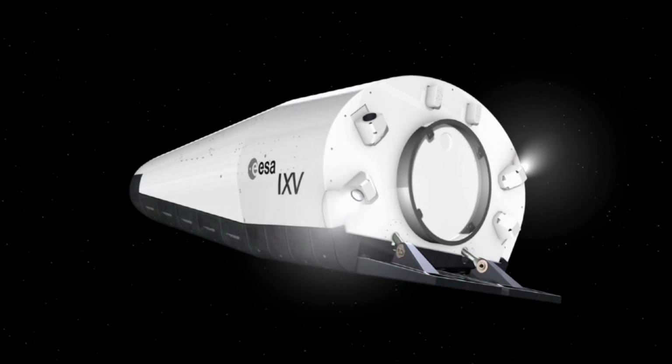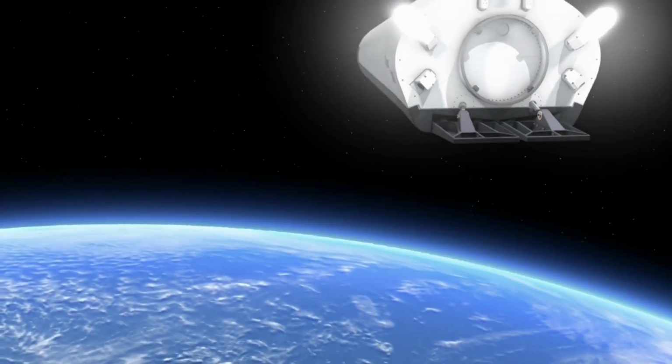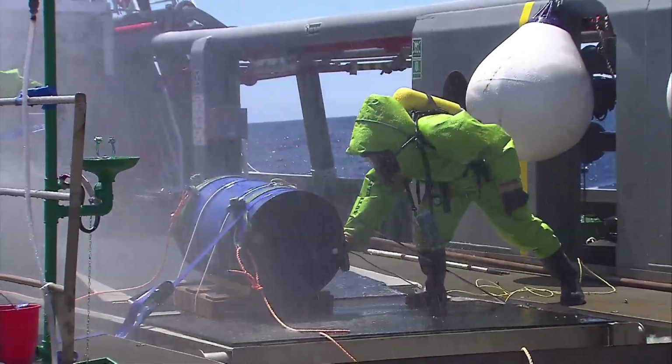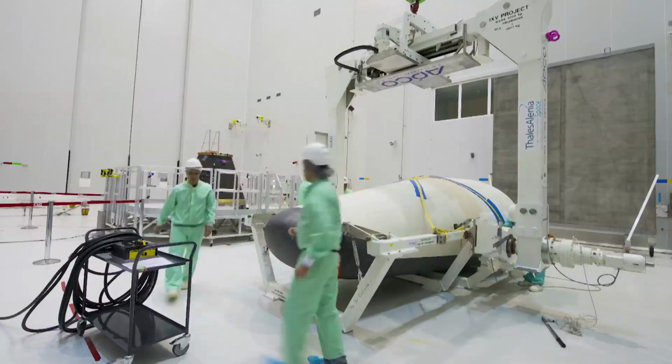To perform the mission, the vehicle needs tanks from the reaction control system. But then, of course, as it is a highly toxic propellant, we are not allowed to leave it in the vehicle for safety reasons.